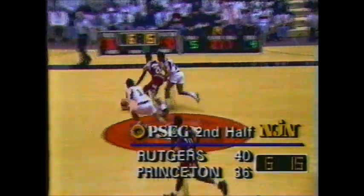Now Princeton has to find the range. They look to Jackson. And Jackson from deep in the corner hits the 3. 10 points for Jackson now. Does not surprise me. He's the one that steps up to hit the big shot. And need quite a few more out of him, though.